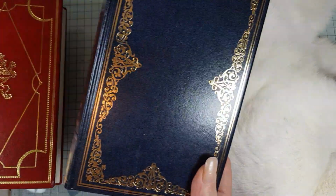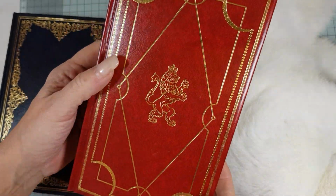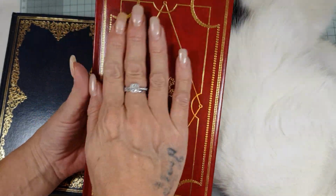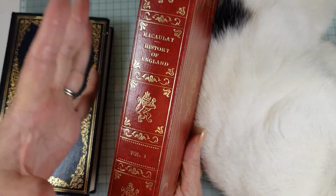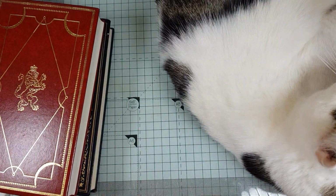So I have that one and this red one. Actually, these were £1.50, but the corners are good, and you could just gut this and use it as a journal cover, and I wouldn't really do anything else to it.